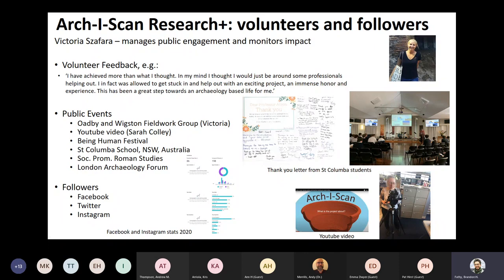I like it. And we had the Being Human Festival last November, where we had some public engagement activities where members of the public came to two locations, one at the university and one at the York Museum, and did a bit of hands-on stuff. They didn't really do any actual recording, but they had a look and saw what we were doing. And we've actually got some volunteers who've come to join us since that festival.